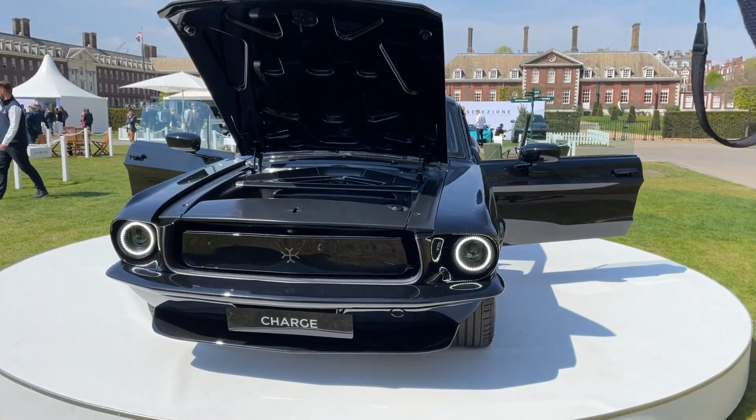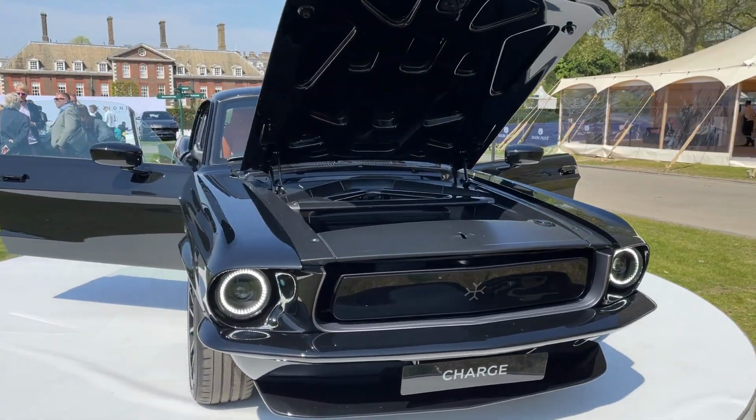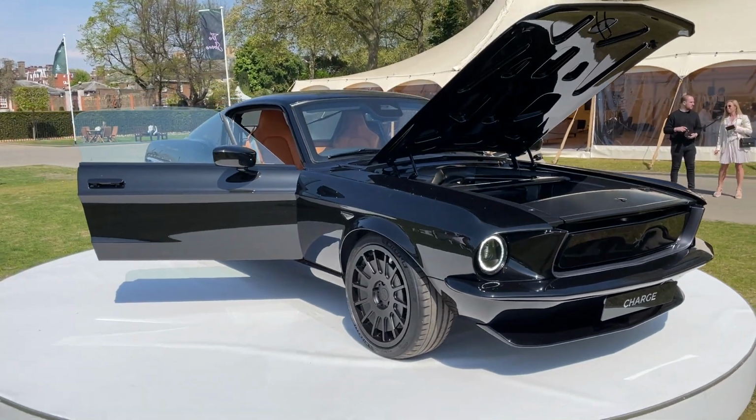Tell you what, it looks damn good in the metal, but it won't sound like the original though, will it? It's still very modern inside, and frankly, I can't wait to give it a go.